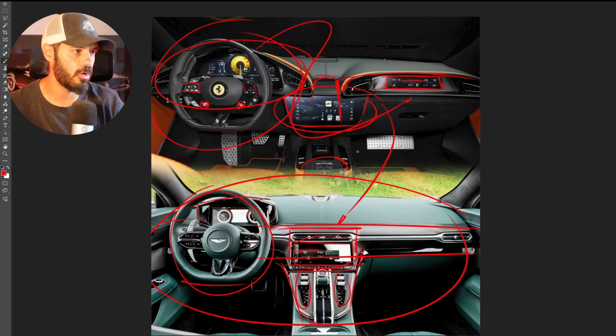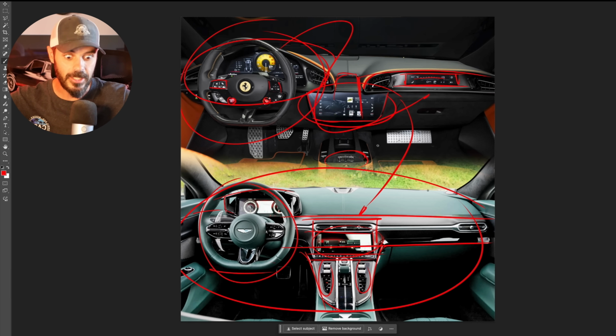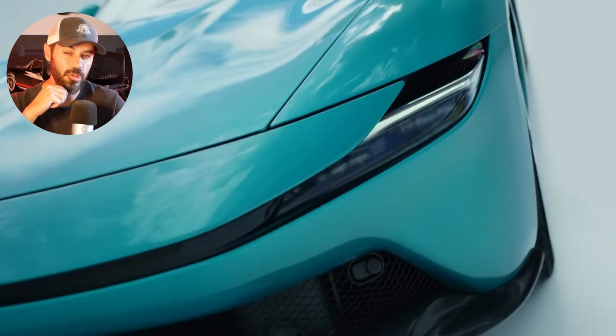Both of these interiors are beautiful in my opinion, and thankfully they still retain the physical buttons that I've been preaching about for so long to bring them back. I feel like we're starting to slowly bring back physical buttons in interiors, which is very exciting. So which one of these would I personally buy? Now, for me, it's a rather simple choice, to be honest.